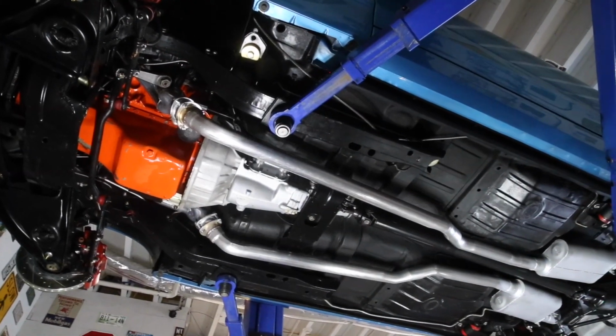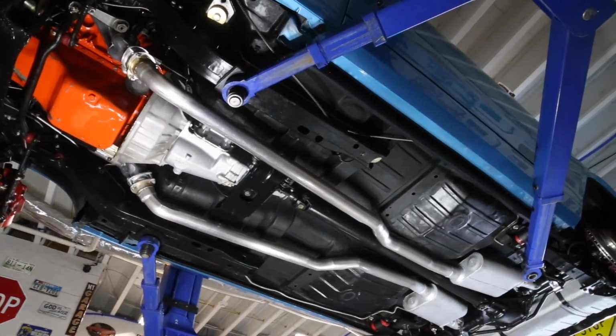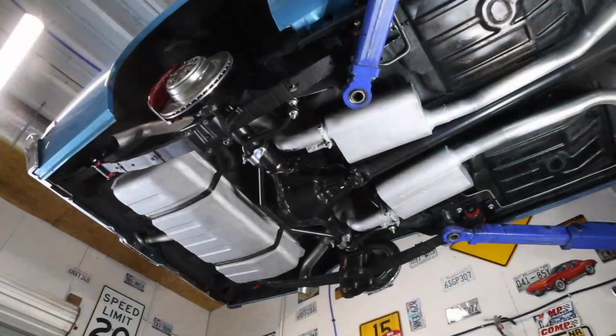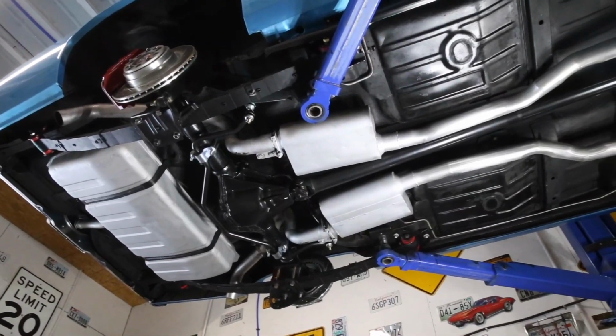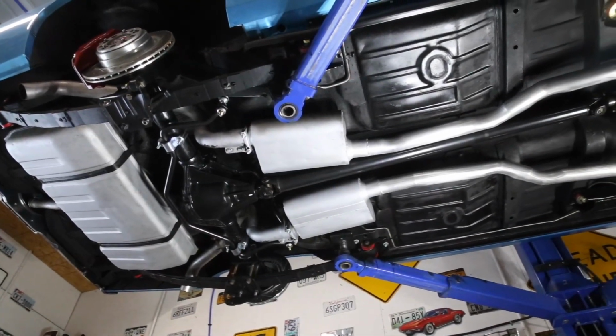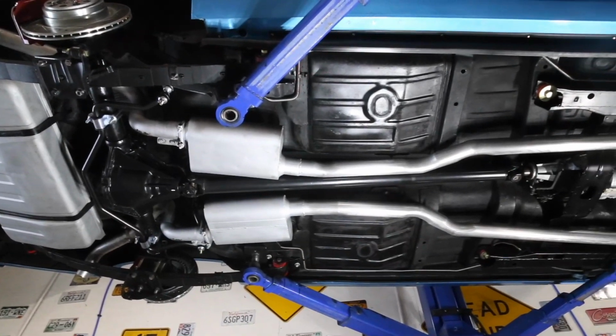The fresh built big block runs through the Muncie 4-speed trans that goes out back to the 12-bolt posi rear end with around a 355 gear. Now out back, you'll notice that it's had a new gas tank installed along with new fuel lines and brake lines to feed the 4-wheel disc brakes. For exhaust, it has headers with 2.5-inch pipes and Flowmaster mufflers.